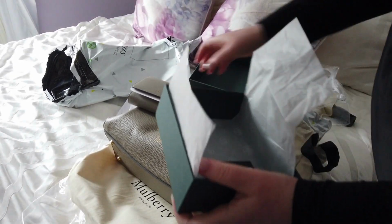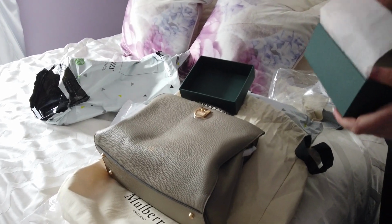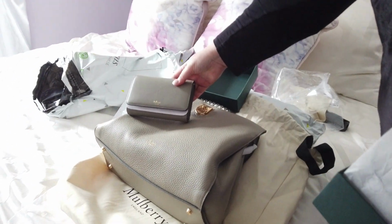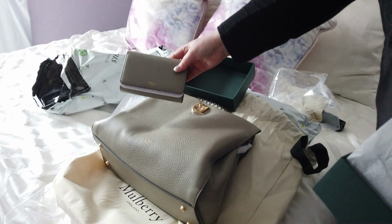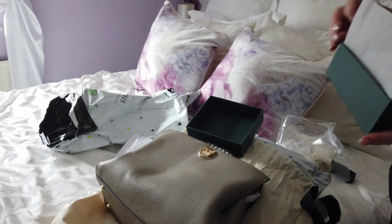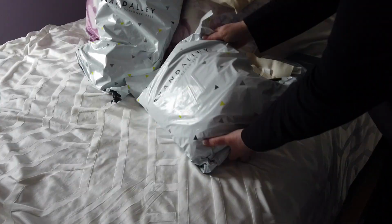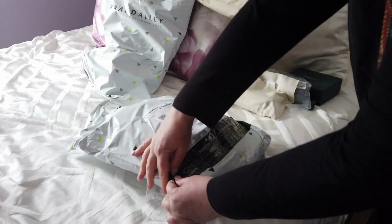Yeah. So that's part one, that's one package. I'm choosing between two. I'm choosing between this set, which is the grey Aris and the grey purse to match. And the other one is going to be, well, you'll see in a second. So we're in the second Brand Alley parcel. Same goods, Mulberry.